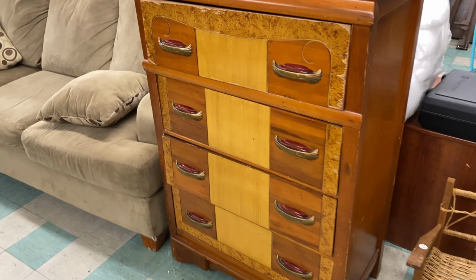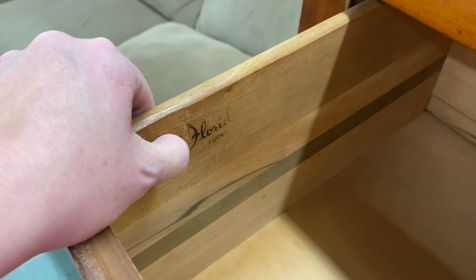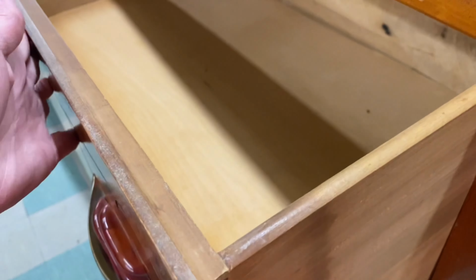And I love this piece of furniture. Now, I don't like the colors in it, but I do like the style. And it is a great piece of furniture, manufactured there, and does have the dovetail drawers, so that makes it a really good piece of furniture. I liked it a lot.